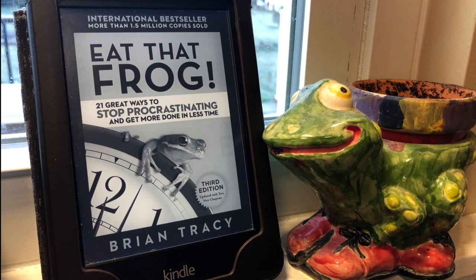Conclusion. Eat That Frog by Brian Tracy is a powerful and practical guide to achieving greater productivity, overcoming procrastination, and reaching one's goals. Throughout the book, Tracy presents valuable insights and actionable strategies that readers can apply to their personal and professional lives. The major takeaway from this book is the importance of time management, prioritization, and focusing on high-impact tasks.